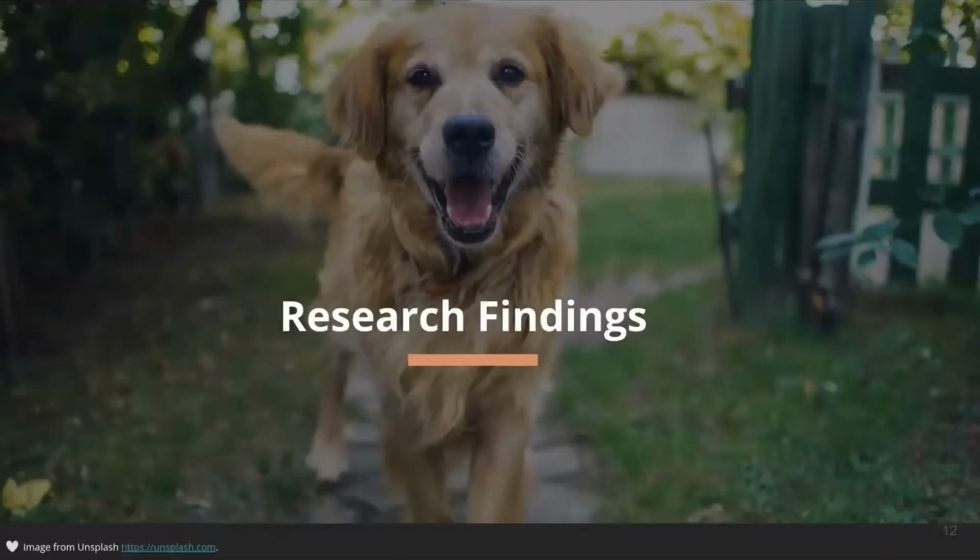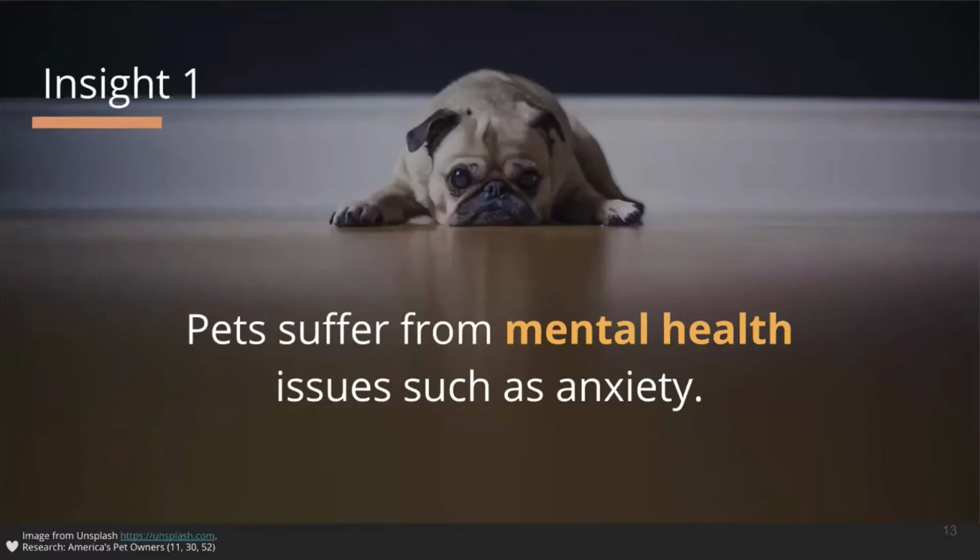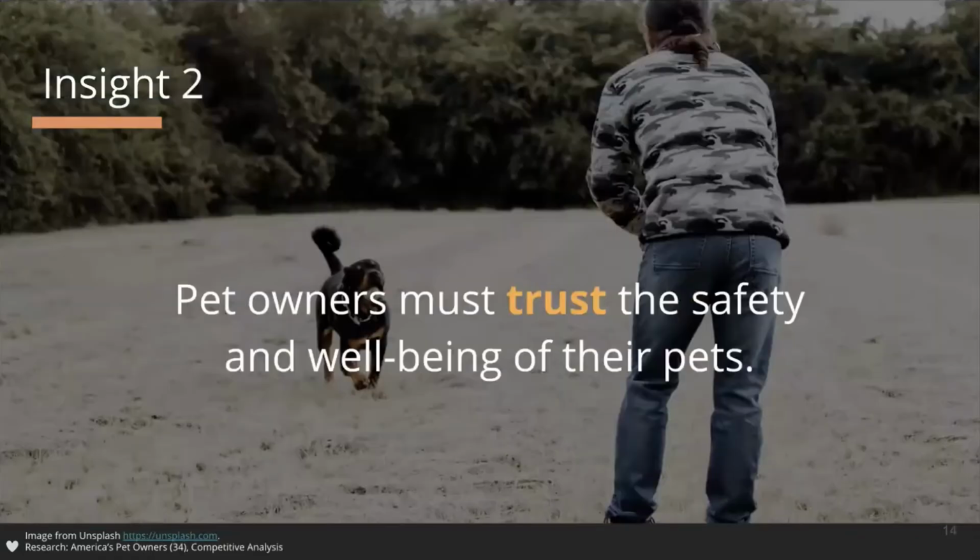And here's our 4 research insights. Pets suffer from mental health issues such as anxiety. We found that 63% of owners are worried about their pets getting lonely. So keeping pets calm and stress-free are a huge priority for pet owners.